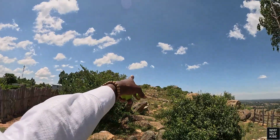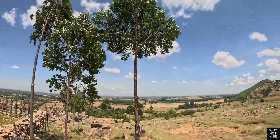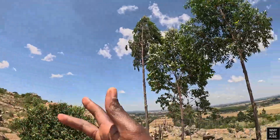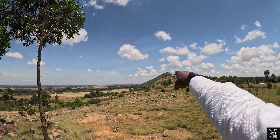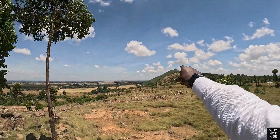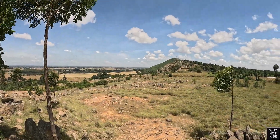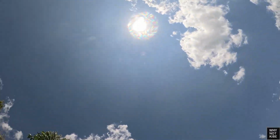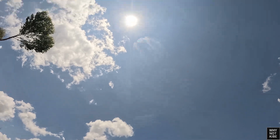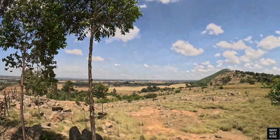I once took you guys to this hill here. Not once, more than twice. I've also taken you guys up there, but I need to take you guys also very soon so that you can have some good views of these giraffes over there. Very good day, very sunny day. Look at the sun. The sun is out to bless your melanin. Very good day.